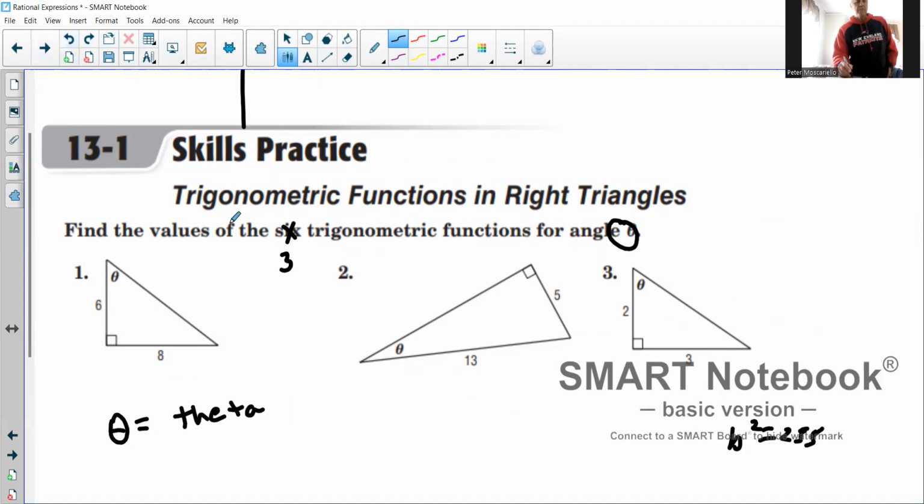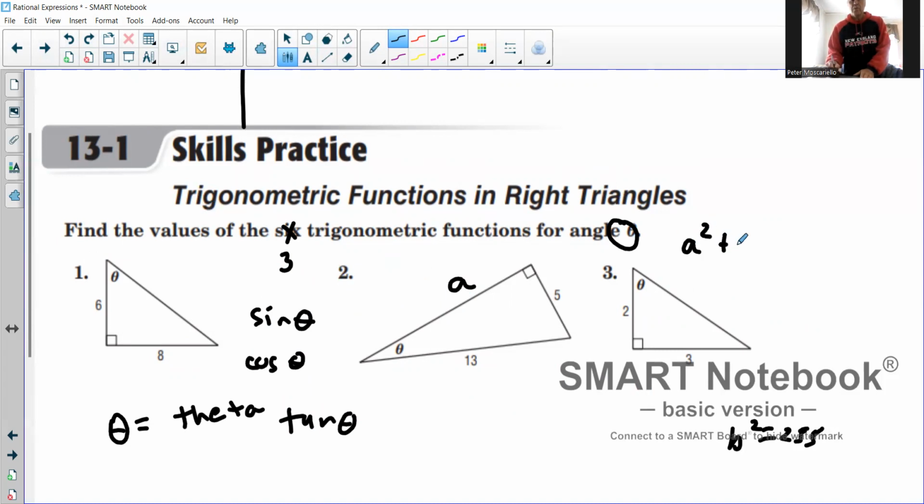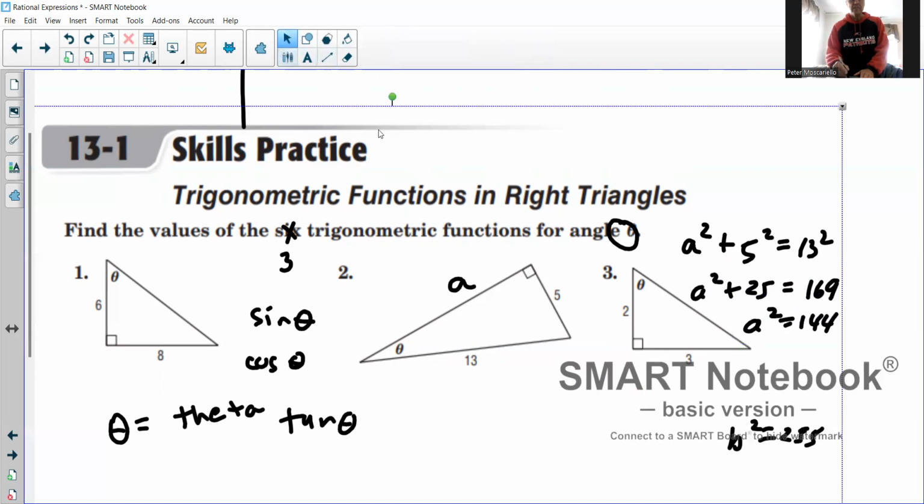So why don't you practice that for, let's do number 2. So for number 2, find sine theta, cosine theta, and tangent theta. But to do that, you've got to find the missing side here. I'll call that A. Go ahead. Well, A is a leg, so A squared plus 5 squared equals 13 squared. A squared plus 25 equals 169. Subtract 25. A squared is 144. So A, in fact, is 12.